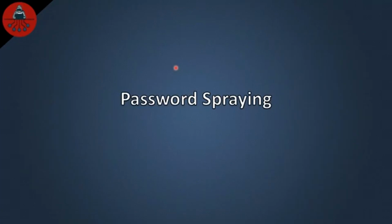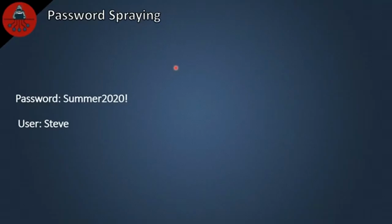So next, we're going to talk about password spraying, and this is actually more successful for us. Previously, we did one user and multiple passwords. Now we're going to do the opposite. I'm going to choose one password and do multiple users. I'm going to use the password Summer2020! because that meets all my complexity requirements: upper, lower, numbers, and a special character. But now I'm going to try it against multiple users. So Summer2020!, and we're going to say Steve, Alex, Kathy, Peter.